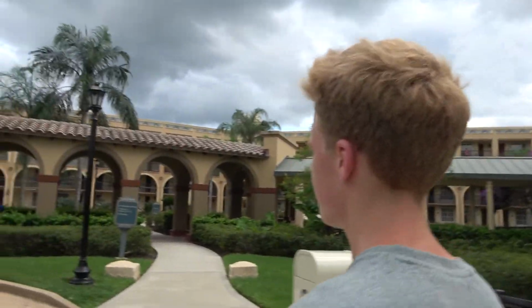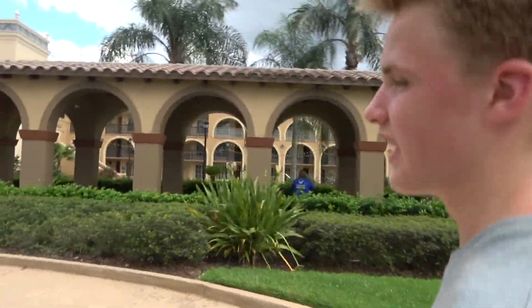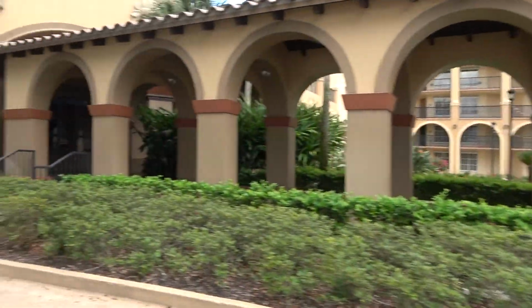But look at this. This is something just everyday. The Casitas area has got lots of little courtyards, which are very nice. Yeah, that's a big point of this as well. A lot of it's sort of courtyardy, which is quite nice, and I know a lot of people like that. It's very, very nice indeed.